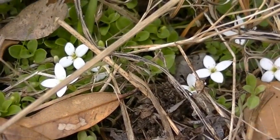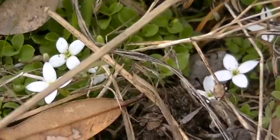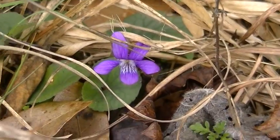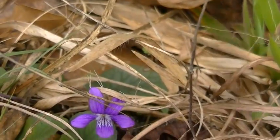Okay, I think that's enough. Flowers. They're very, very small. Very pretty too. Little field violet. That's here. Very small, very pretty. Just a beautiful little spring violet.